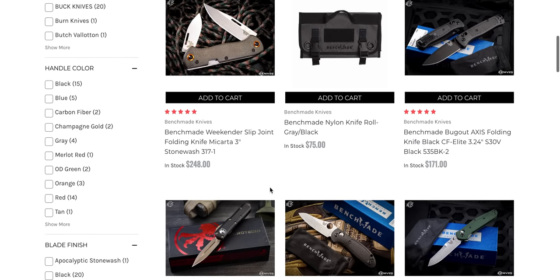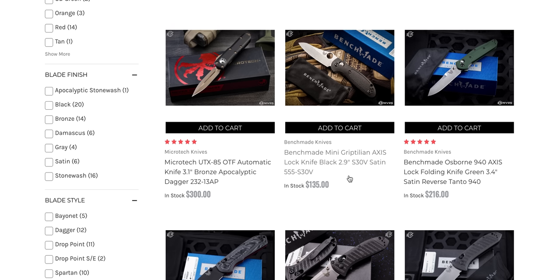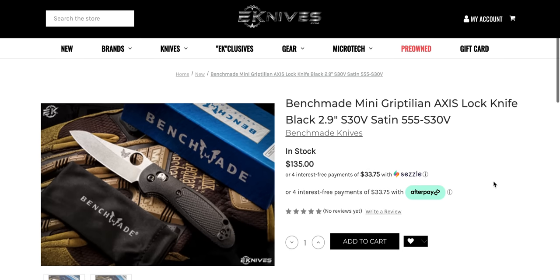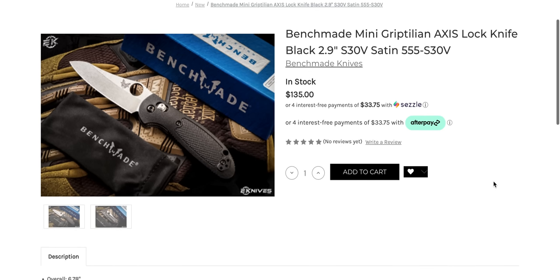The Benchmade Weekender is an odd one. They have the mini. This thing comes and goes, and I periodically see it at Eknives. This mini Griptilian with the sheep's foot blade with the Spidey hole is one to get. There's part of me that thinks this could be completely discontinued at any time, or that it'll be around for a bit, but we just don't see it very often.